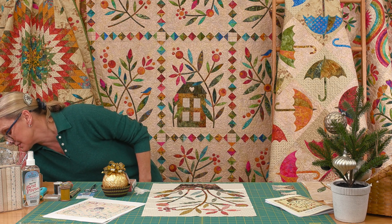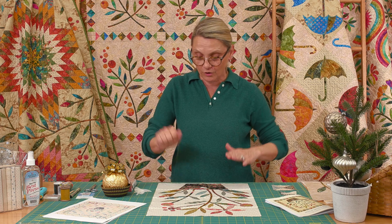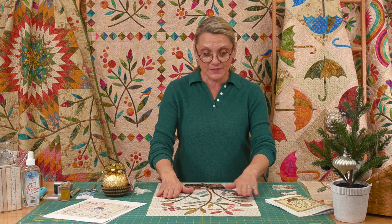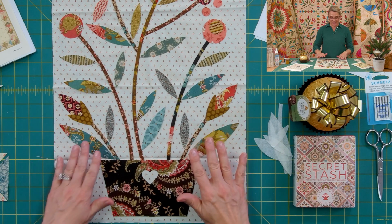I like to set my iron on a medium heat. I don't like it too hot because I'd rather hold the iron a little bit longer than overheat right away and burn the fusible so it falls off. But with the Steam-A-Seam too, I know you're going to need a little bit more heat to get rid of the sticky and fuse your pieces. So right there, I already have all my pieces in place. All that I have to do is iron it on.